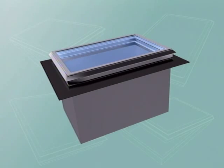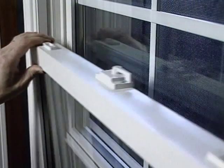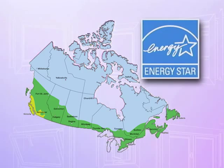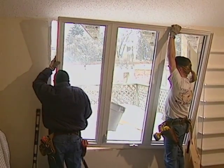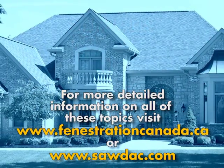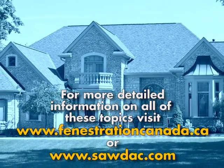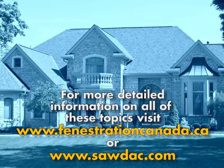So there you have it. Properly installed, well-designed, Energy Star qualified products with low E glass, gas fills, and warm edge spacers in your home can save you money, make your home more comfortable, and use less energy. That's good for you and good for the environment.